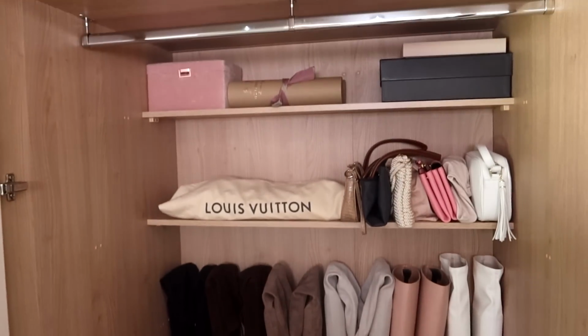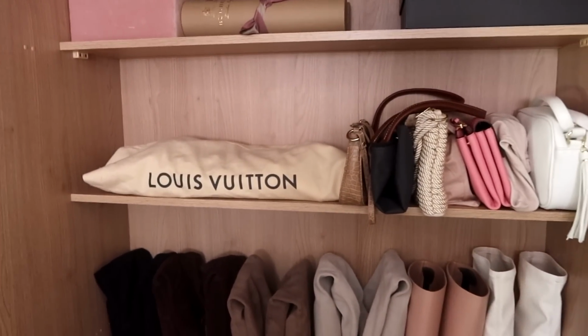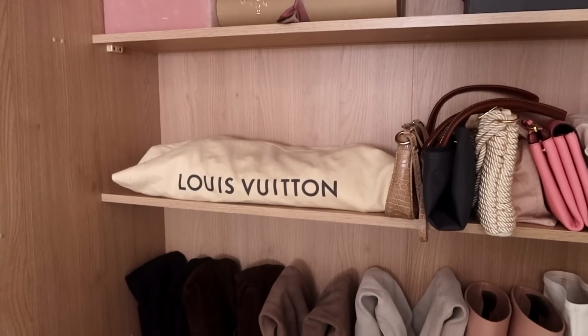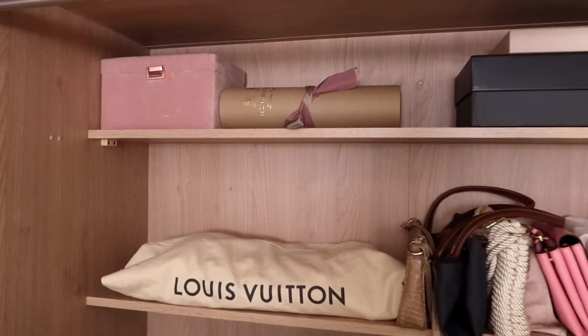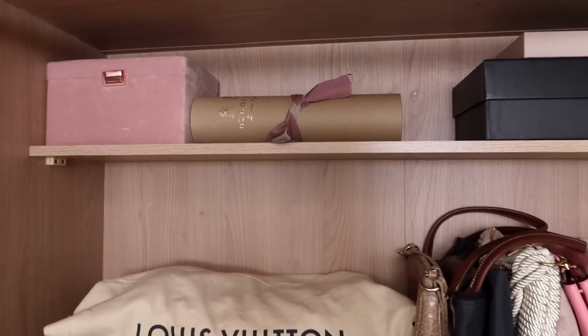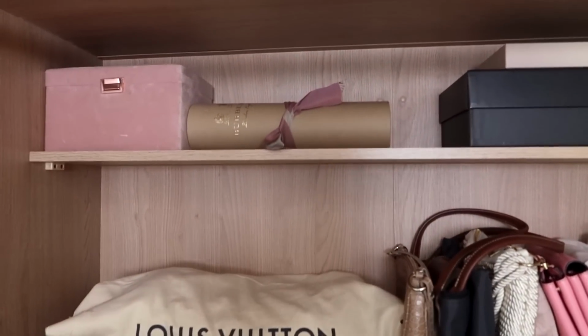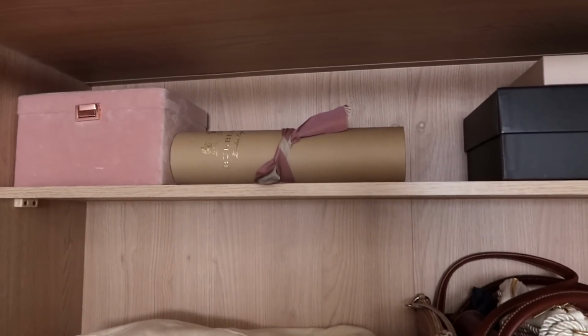Okay, so the back of the wardrobe is looking a lot better now. I just tidied up the bags, popped the Neverfull in its dust bag, so that's a lot more protected now. It's so annoying that my Burberry scarf boxes have to go here, but they literally are too tall to stand up on any shelf in this dressing room. So they're tucked away at the back there, which is the only thing that upsets me.